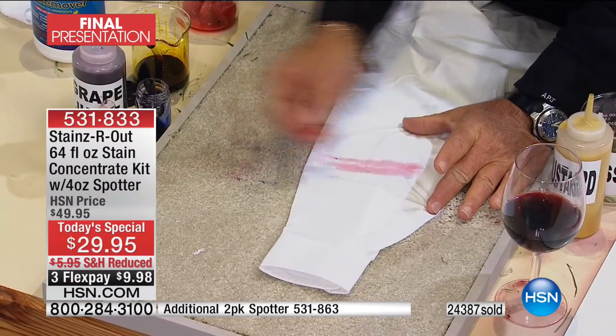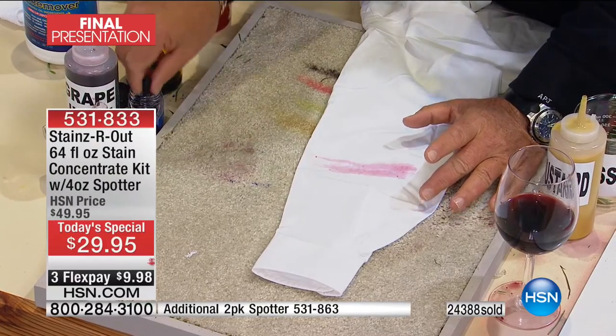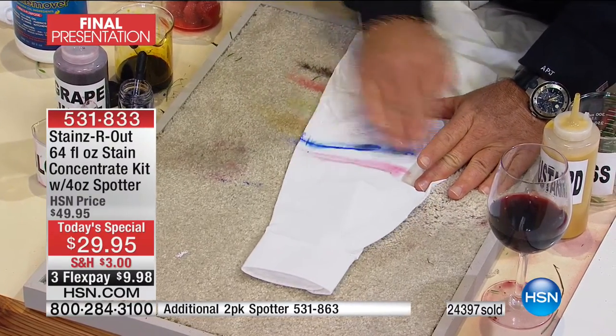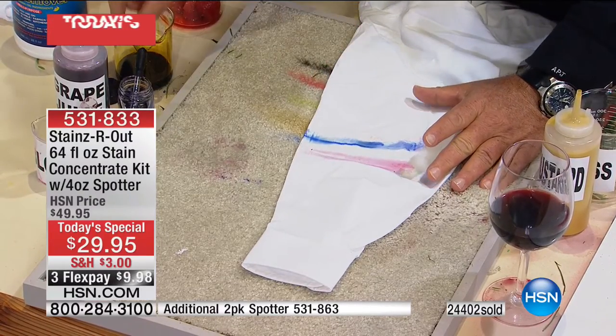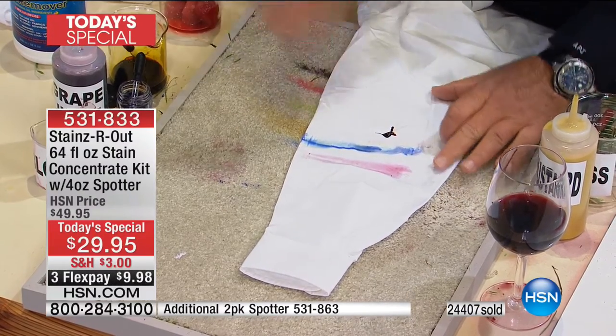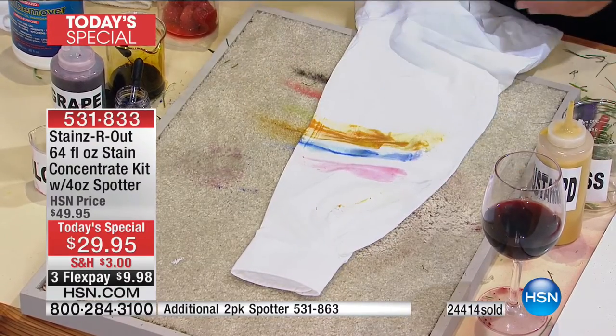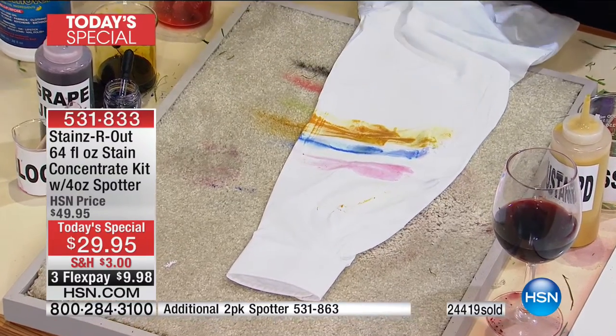Oh, my goodness. On a white shirt, what would you do? I'm going to do that ink again, just like so, put a little bit on there. That is nasty stuff. I mean, these are big stains. And I just want to prove to you that it doesn't matter. I don't care if it's a white shirt or a yellow, whatever it is. It doesn't really matter. Where's my spotter? Over here. On there.